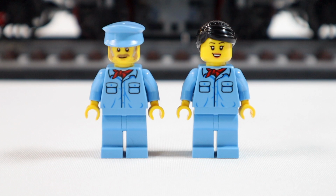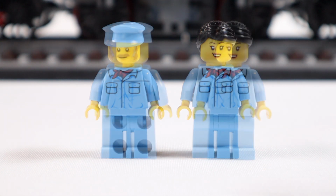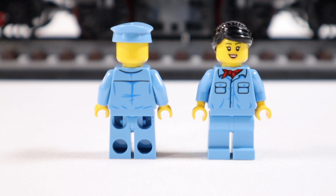Nice little minifigs though. Nice little prints on the torsos there. No printing on the legs at all. Both only got single faces. There's no two-sided faces on them. So what you see is what you get. And there's the back of that torso there. Just a couple of creases in the jacket. Nothing spectacular.